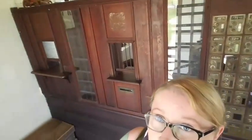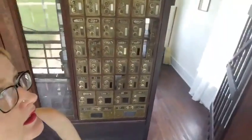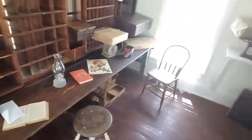Okay, so the little building that we are in now is the Wayside Post Office. It was a post office from 1885 to 1977. No, I don't really have those facts memorized. It's just right there behind me on the wall. Anyway, this is a cramped post office, but it is really interesting to see how it would have looked back before we had our big long lines and our big giant post offices. Take a look through this little door here. It's just like one room, little post office with scales, little cabinets, boxes and everything.